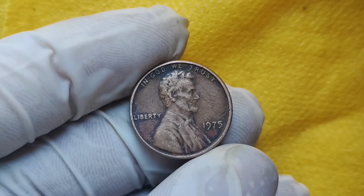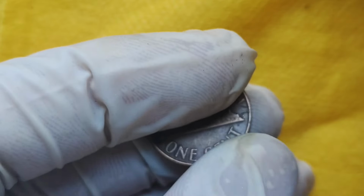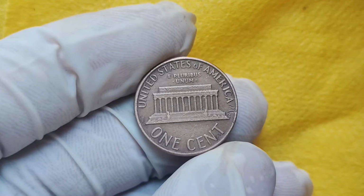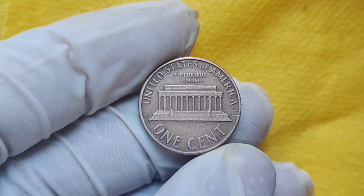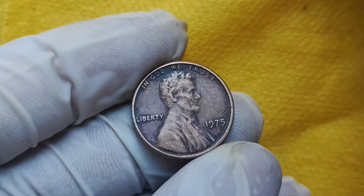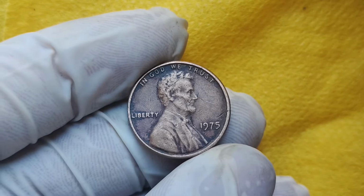No mint mark. My heart started racing. Could it be the one? Long story short, I bought it, sent it for grading, and it was just a regular 1975 penny worth exactly 1 cent. Not quite a life-changing find. But hey, the thrill of the hunt is what keeps us collectors going. Never underestimate a penny. That little copper coin in your change jar might just be worth a fortune. And even if you don't strike it rich, the world of coin collecting is full of hidden treasures waiting to be discovered.